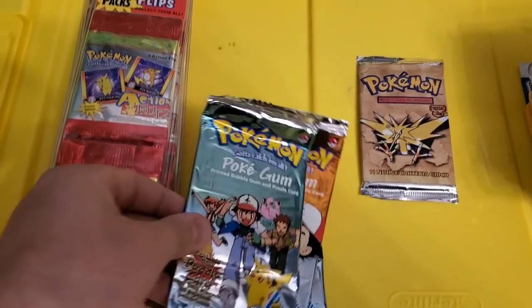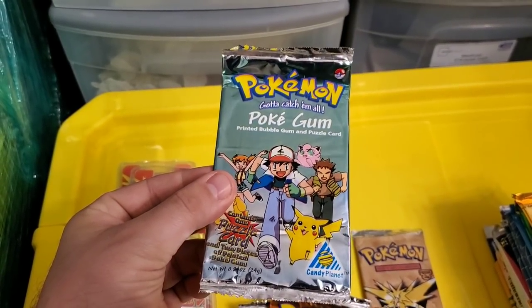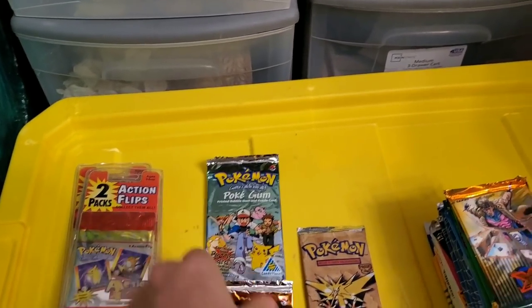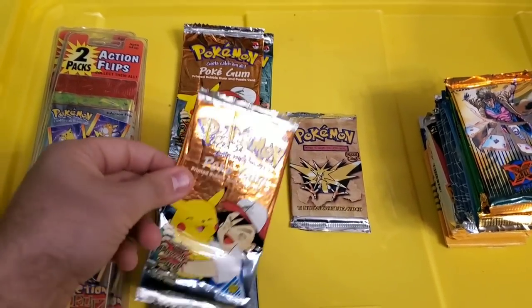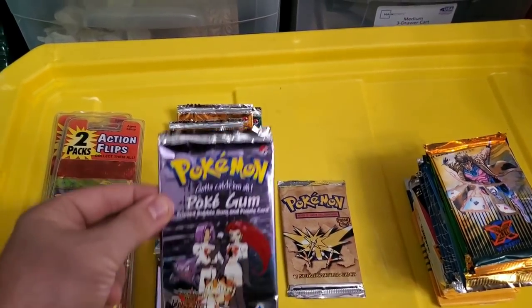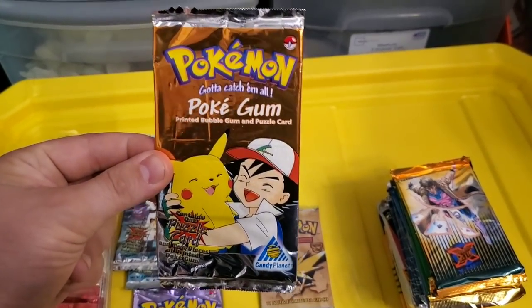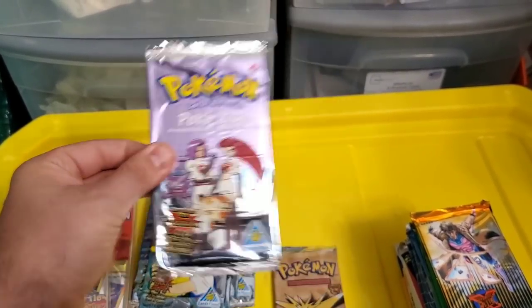Then I also found, these are pretty interesting. I remember these from when I was a kid. The Poke Gum contains one puzzle card on the inside. I looked up the value of these, and they were going for like $15, $20 each. All different, kind of like packs of cards, but Poke Gum.